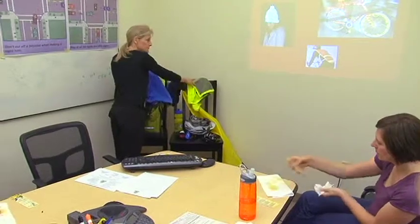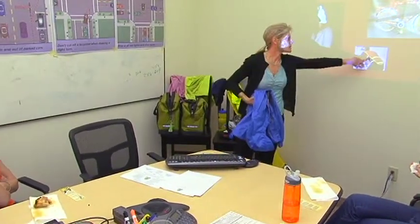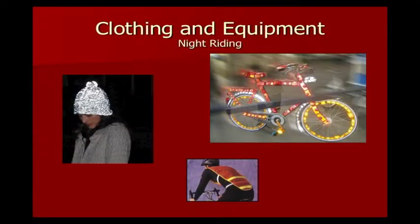So anyway, all kinds of variations of visible. But you could do even something just as simple as this, and I've had this too. Just those mesh vests that you can buy at a sporting goods store or any place like that. They're really inexpensive. Just throw that on over whatever you have on, and that works too.